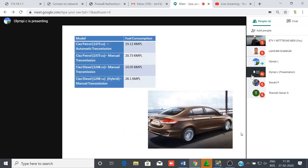Before getting directly into electric, I just want to mention this Ciaz vehicle by Maruti Suzuki, which was a mild hybrid vehicle, right? If we see the four models of this Ciaz, the top one is Ciaz petrol with automatic transmission, then with manual transmission, and the diesel manual transmission, and the last one is the Ciaz diesel, same engine with a mild hybrid with manual transmission.